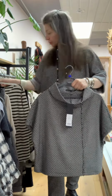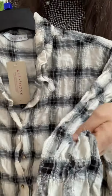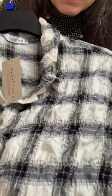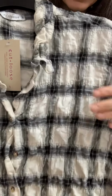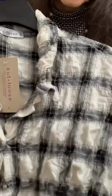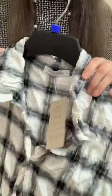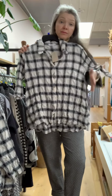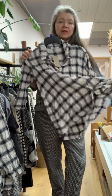This now is Cut Loose. This is lovely fabric. Feels a bit bouncy, a bit springy. And I hope you can see that it's got a little bit of crinkle in it, and it's created like that. And that's a lovely shirt there, isn't it? And I like the colouring. So it's like a winter white. You've got black and then grey in it. The collar, so it can be over an overshirt. You could leave it open. But the sleeve is a bit shorter. But that's lovely with them.